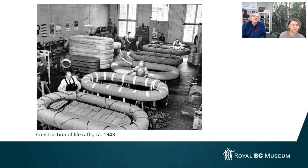Take a look at the age of the people that are working. They appear to be elderly. Elderly is wrong. Older people who may not be able to serve in the military. So people who are underage and overage were certainly encouraged to participate in the war effort.